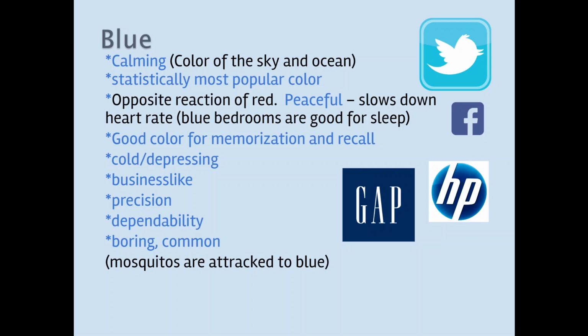Blue, however, because it is calming, you have to be careful of the tone and the shade and the intensity, because it could very quickly go to cold or depressing depending on the value or the level of saturation. If you want to make sure that it's calming and peaceful, but not depressing, make sure your blue is a little bit more of a high intensity blue or a lighter blue. If you go to a toned down blue, it gets more serious.